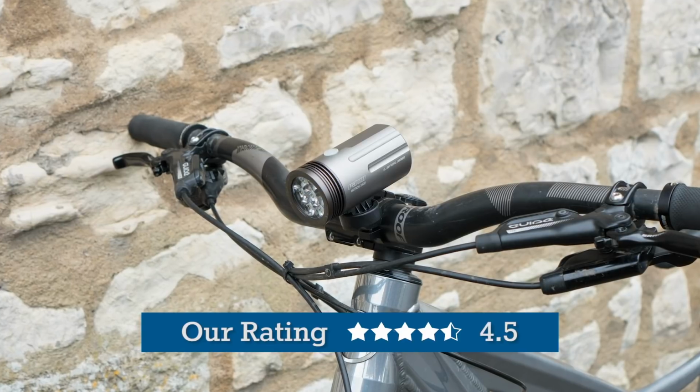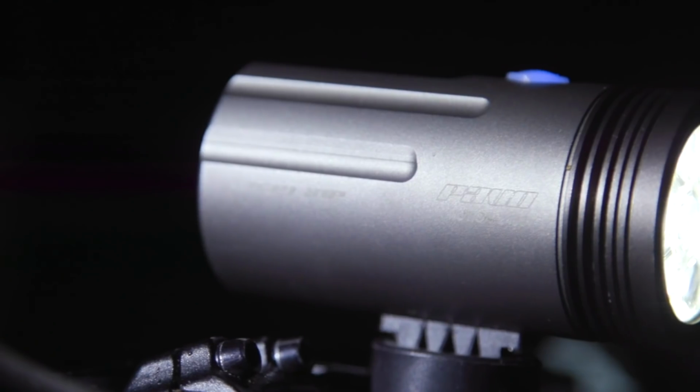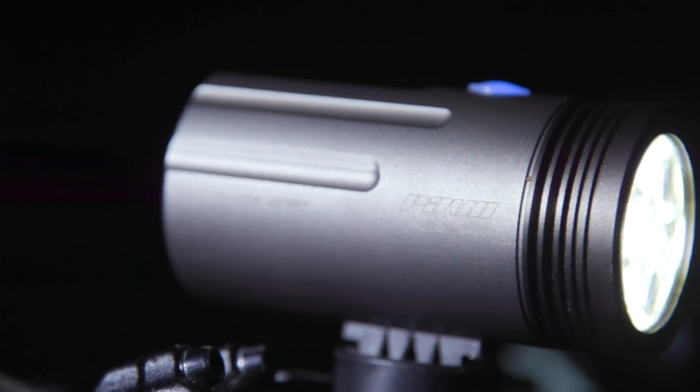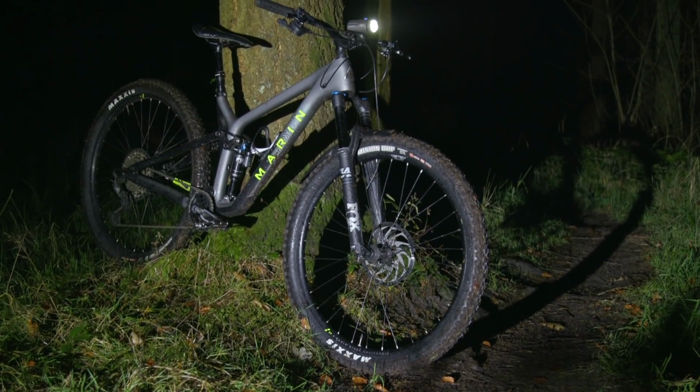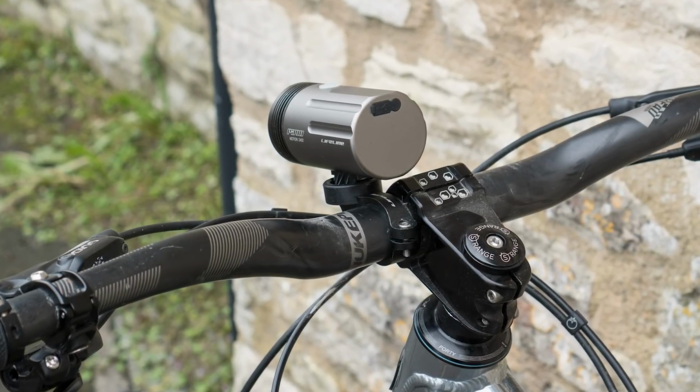Lifeline's Pavo Motion 2400 light retails for £149.99. It gives out a maximum claimed 2,400 lumens. It lasted for an impressive 3 hours. The Pavo Motion 2400 has a motion control mode where it detects when you are or are not moving. When you're not moving, it halves its output and then increases the amount of light it puts out as soon as you start riding again.